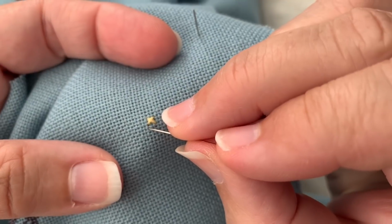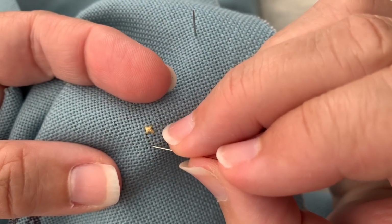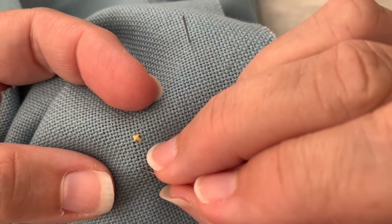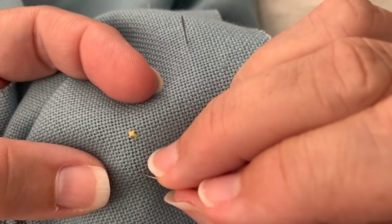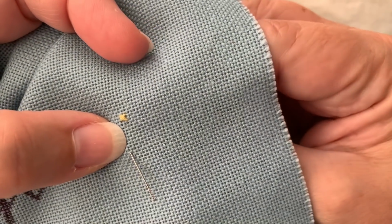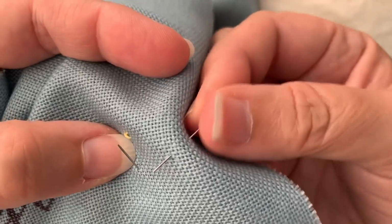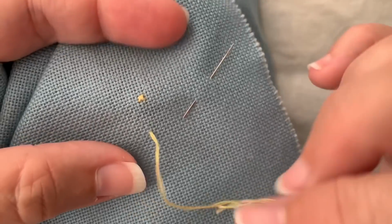All right, so there's our bottom left corner of that stitch. 1, 1, 2 is 2, 1, 2 is 3, 1, 2 is 4. So again, skipping 4, doing the next one, 1, 2 is 5. I want to come up right there. So I'm going to leave that needle poked in there, bring my working needle over, and put it up in there. And then I have that.